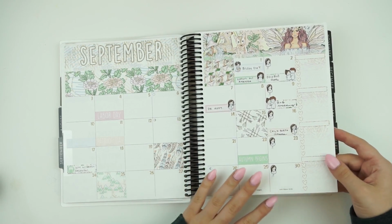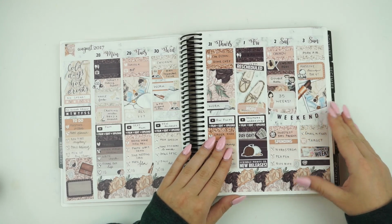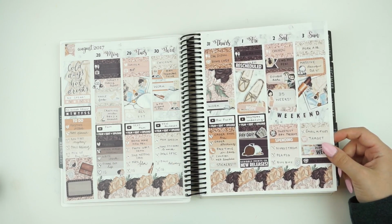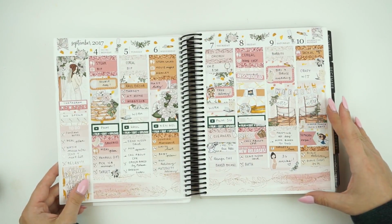I kept my monthlies pretty simple whenever I did do them. I just have a bunch of pumpkin paper, is that Pumpkin Paper Co. kits? And this is, I don't remember what this one is, Cozy Glitters maybe? This is a really pretty kit. I love the colors in this. Another one that's super gorgeous.